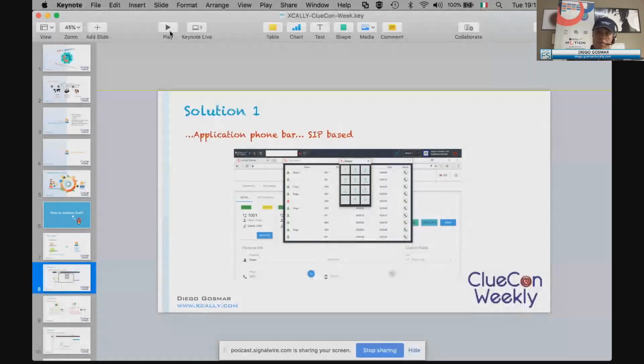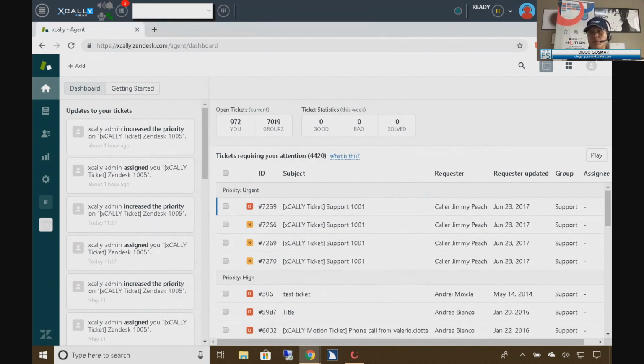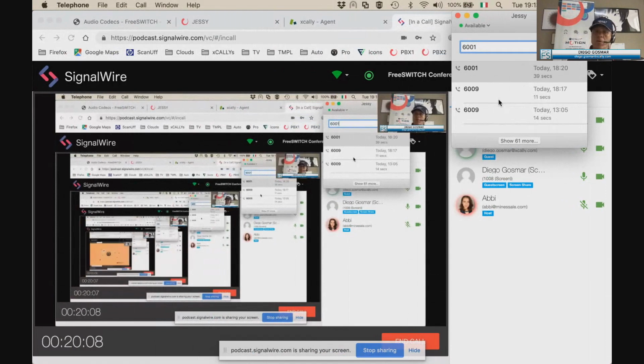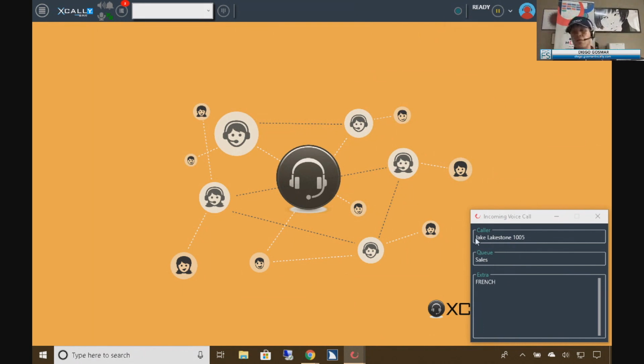So let me switch from the presentation to the first piece of demo. You should be able to see the CTI phone bar application on top of the screen. It's very simple. As I told you previously, agents can move to several kinds of break status. Now I'm ready, and I can manage a simple voice call. For example, this one: a call is incoming, and I get a pop-up with some value-added information for the agent. I know, for example, this customer is going to speak with me in French, and he's calling for a sales purpose, and so on. Of course, I can pick up the call, manage the call, and do all the other things.